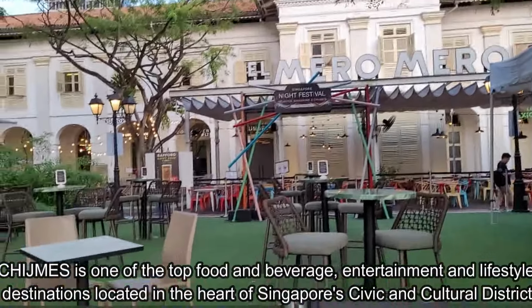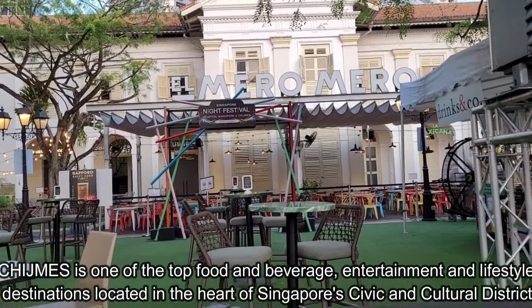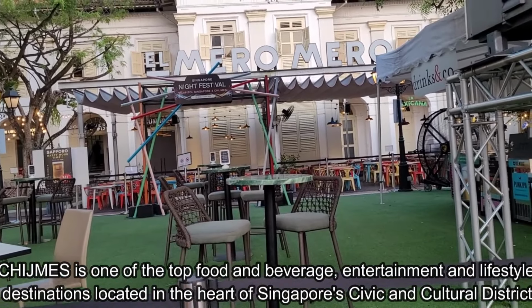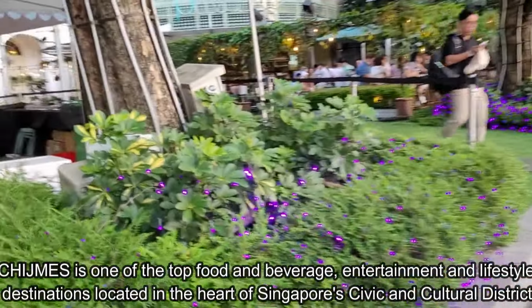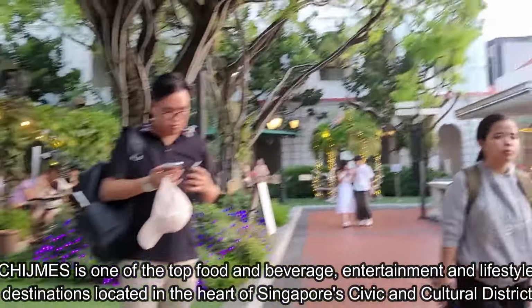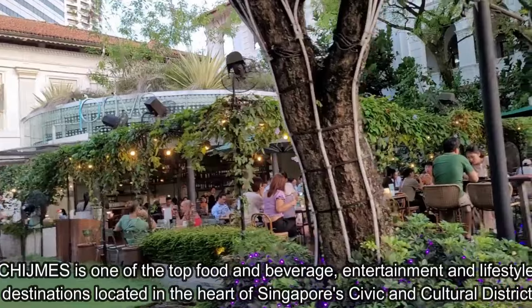Let's explore more. This is the Singapore Night Festival, Capitol Singapore at CHIJMES, from August 23 to September 7. And this is the Pride here at CHIJMES.